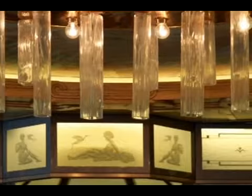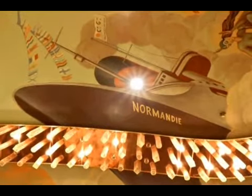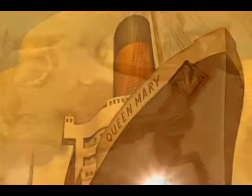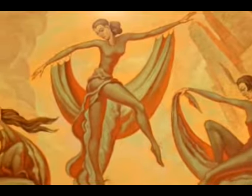And the major thing that we did was to create a mural depicting the Normandie at sea in various different positions in the main ceiling above the two-story high opening in the deck. So the room came out to me, I think, a fairly good representation of what you might see on the Normandie.